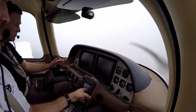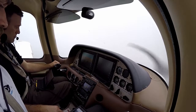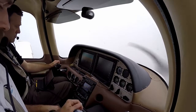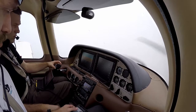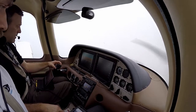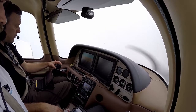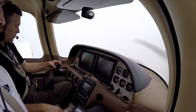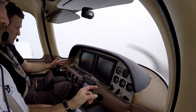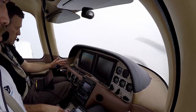So I activated your approach with vectors to final so that we can use the GPS for the missed. And we can make a call out over PRESSO, about 5 miles to the north of the airport. Okmulgee traffic, Cirrus 39 Victor, over PRESSO inbound ILS 18. Okmulgee. Perfect. So there, if you wanted to mute that, you can just hit that marker beacon mute.